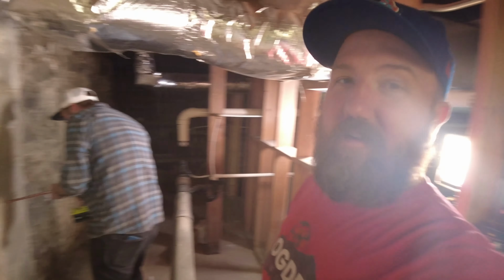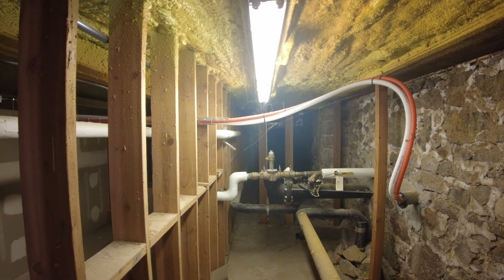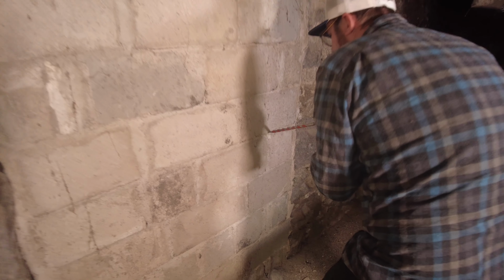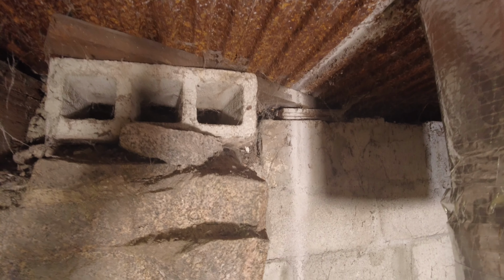Let's see if I can fit through here. Just barely. Fingers crossed, we bust through. Tons of cobwebs. Can you see all those? So this is gonna be the sidewalk up here. So, I don't know, maybe we can try it up in there too. But it's interesting how this is all metal, rusty metal.